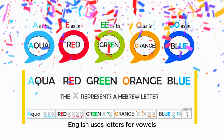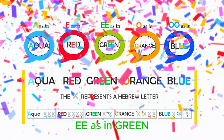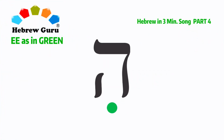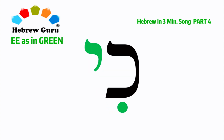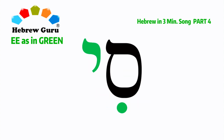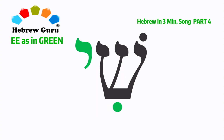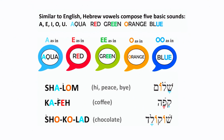This uses letters for vowels. Hebrew has 16 symbols, simplified to 5 colors by Hebrew Guru. Let's master the E as in green vowel sound. Similar to English, Hebrew vowels compose 5 basic sounds: A, E, I, O, U. Let's master the E as in green vowel sound.